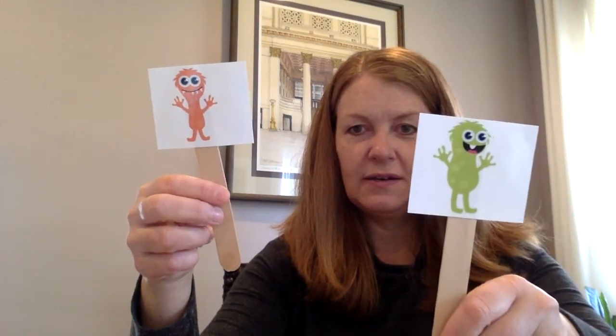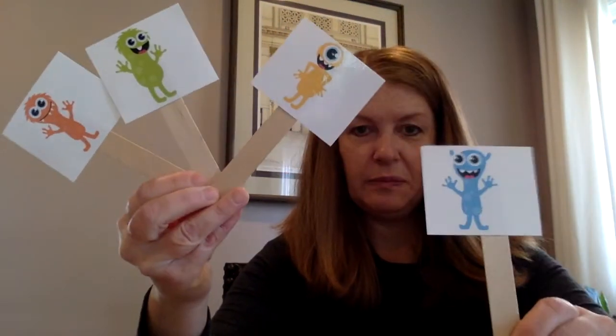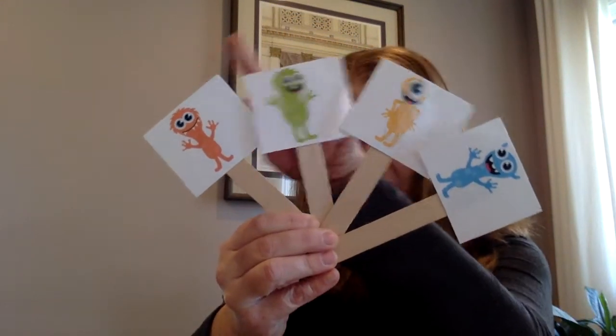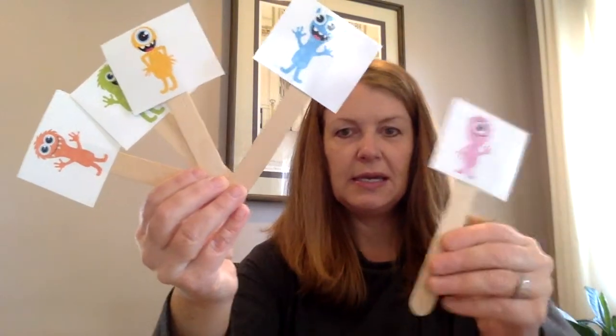All right. I have a little rhyme about monsters. Let's see if you know the colors of the monsters and you can help me count the monsters. What color monster is this one? We've got an orange monster. And then we've got a green one. How many do I have so far? Just two. I've got a yellow one. I've got a blue one. Let's see. Orange, green, yellow, blue, and the last one is a pink monster.